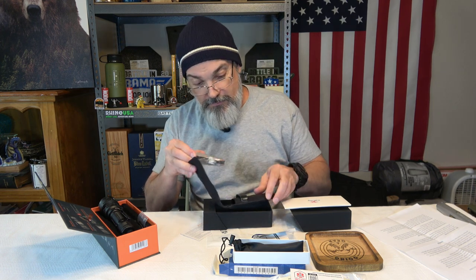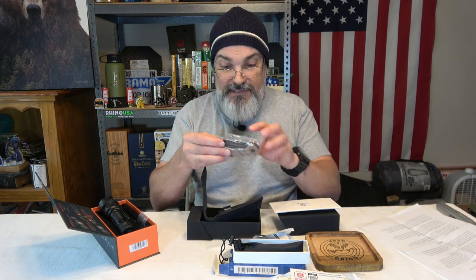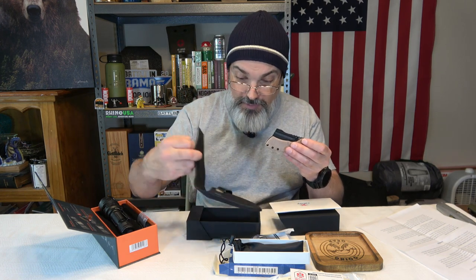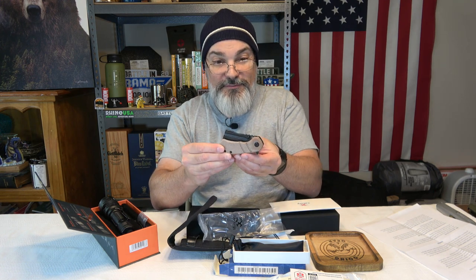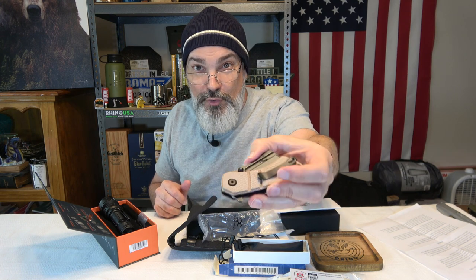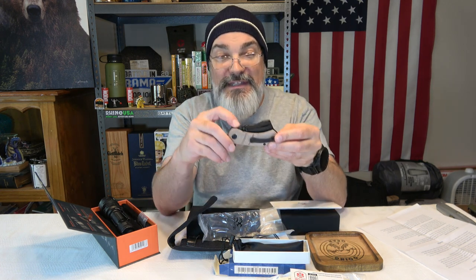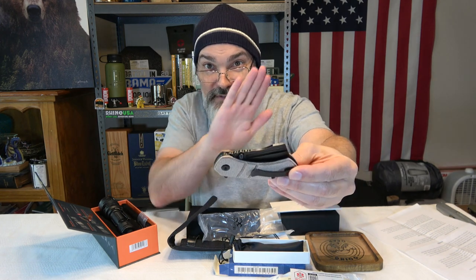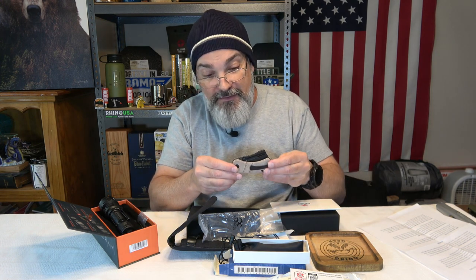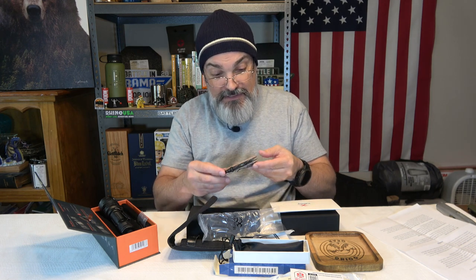Whoa. Boy, this is a stubby little dude right here. Look at this little thing. That's going to be a monster blade. But look at this stubby little guy. That thing is super wide. And look at that jimping. Hopefully that jimping comes through. That's four-wheel drive mud bogging jimping right there. Man, you could go through a mud pit with that kind of jimping.